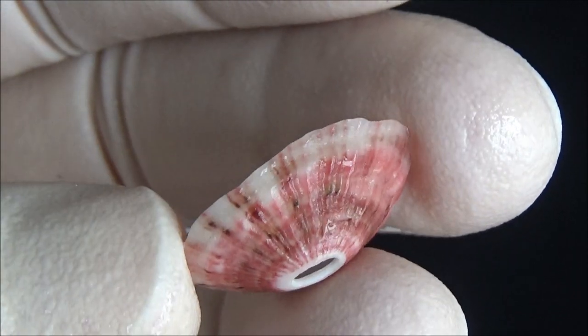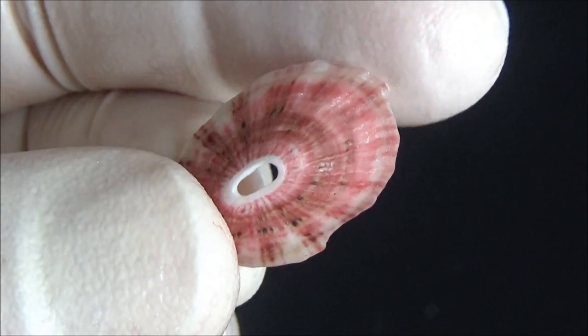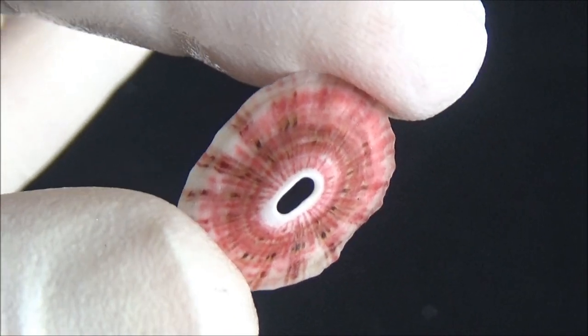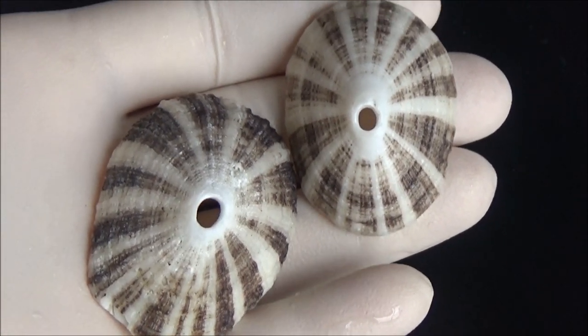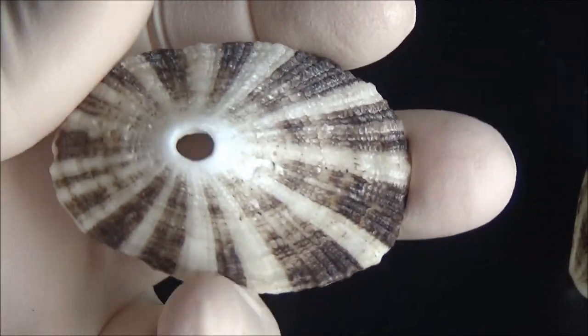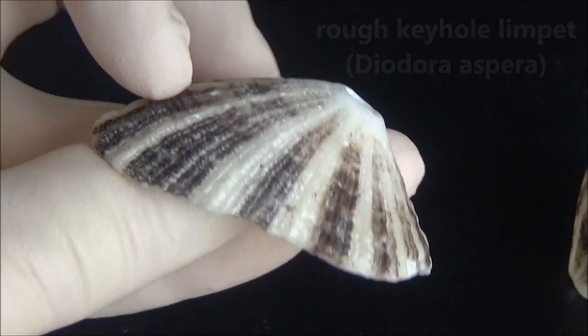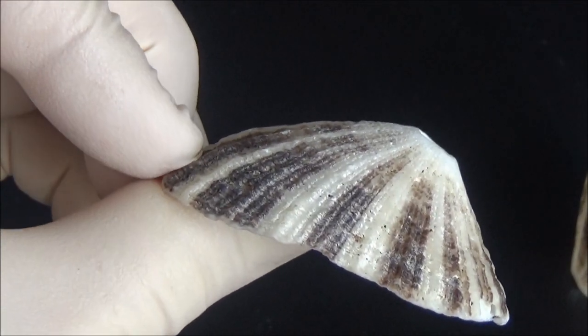Volcano keyhole limpets have pink or purple color. Interestingly, the larva of the species has a spiral shell without a keyhole. Not all limpets are vegetarians. Some species are carnivorous. For instance, those belonging to genus Diodora feed on sponges.